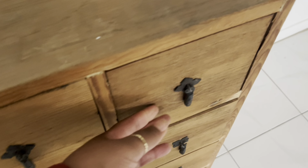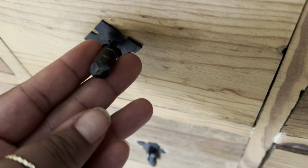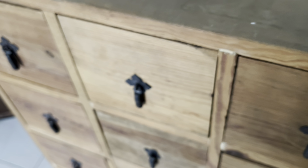I'm not liking the boxy look in that hallway area from it, but like I said, I need more storage. But overall, I am in love with this piece, and it was a great deal at the time that I paid for it.